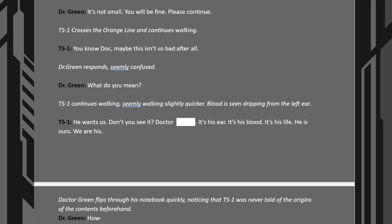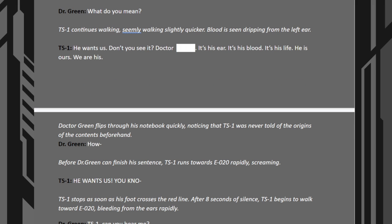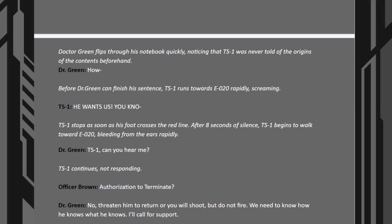Blood is seen dripping from the left ear. TS-1: He wants us. Don't you see it? Doctor, it's his ear. It's his blood. It's his life. He is ours. We are his. Dr. Green flips through his notebook quickly, noticing that TS-1 was never told of the origins of the contents beforehand. Dr. Green: How? Before Dr. Green can finish his sentence, TS-1 runs towards E-020 rapidly, screaming, He wants us, you know!